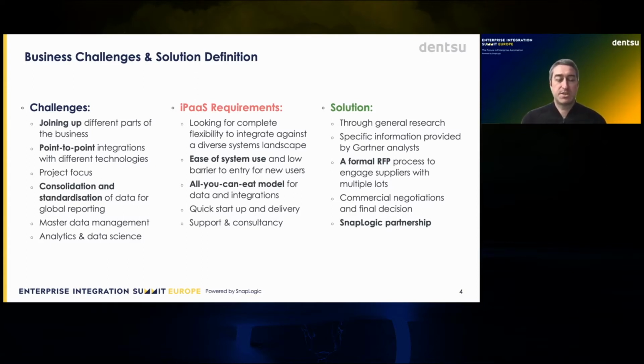Analytics and data science was in its infancy, really, mainly due to the barrier to entry for access to data. So there was a need here to look at integration solutions that we could centralize. So in terms of requirements, we were looking for something very flexible.